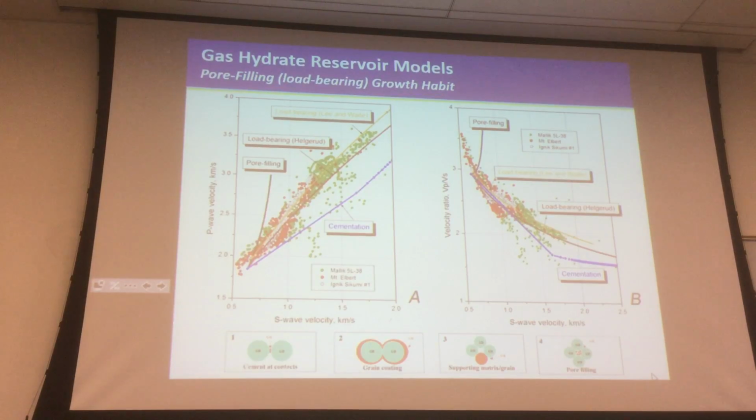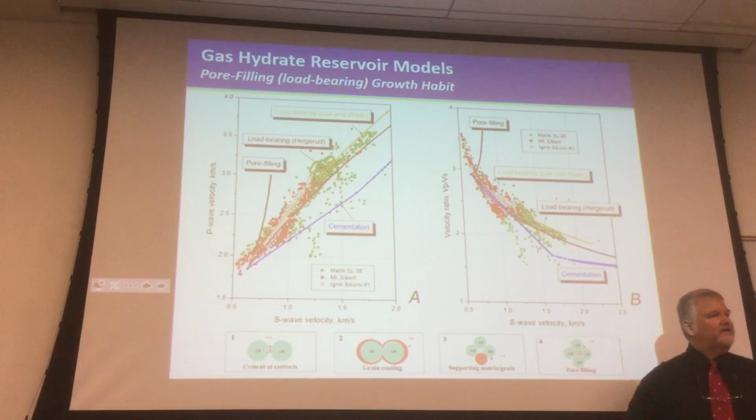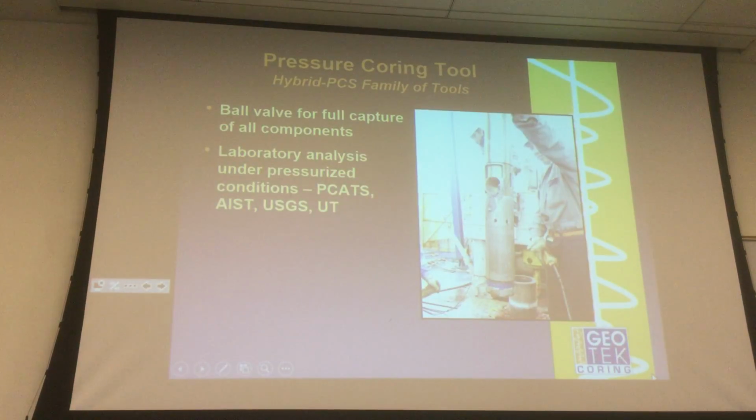If we link it back then to the permeability issues and others, this is the mobile water phase that we're able to move during the test. This is where our effective permeability exists. This is where the free water exists. These are all really good news if you're thinking about producing gas hydrates.